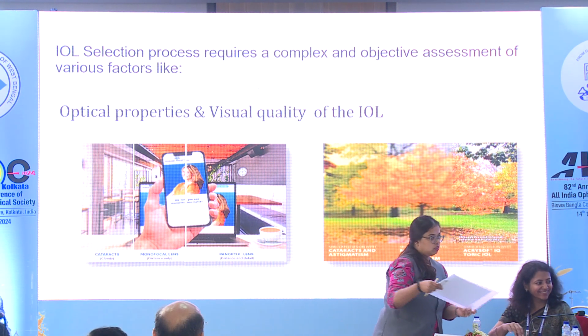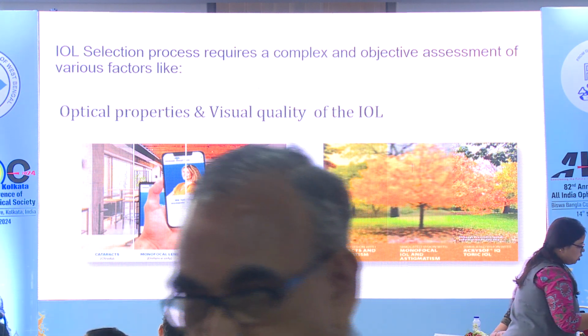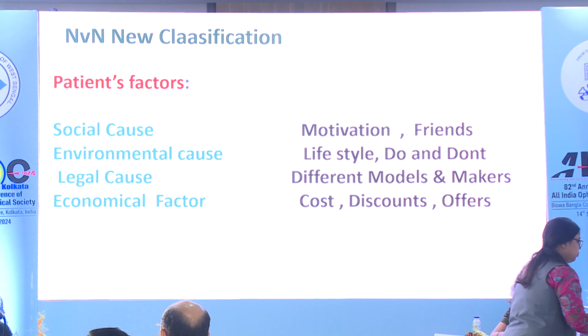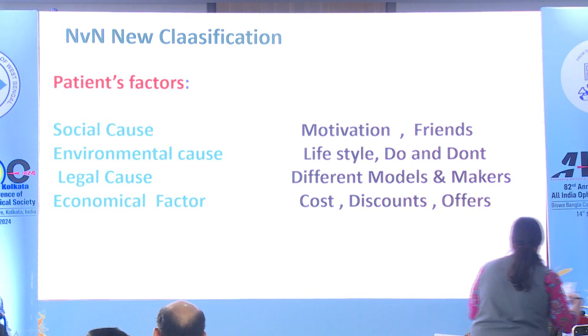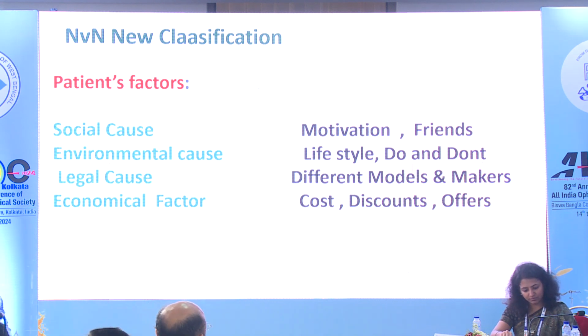So there is a trade-off between what will be ideal for the patient and what the lens can deliver. But nowadays we have these patients who are more demanding, and there's a new classification that I have done, more based on the social cost, like how motivated are the patients, do they understand what a trifocal is, how the EDOF is going to help them. And the second thing is about the friends. If they already got something, they come and ask you, I want to see everything at all ranges. So the demands of the patients have come in front rather than us trying to choose.